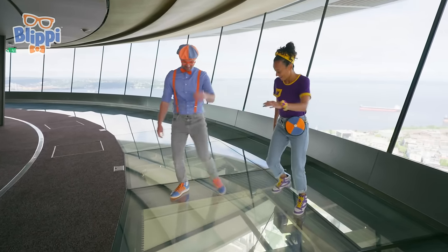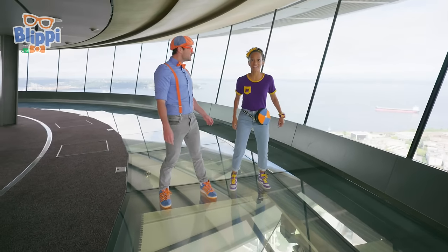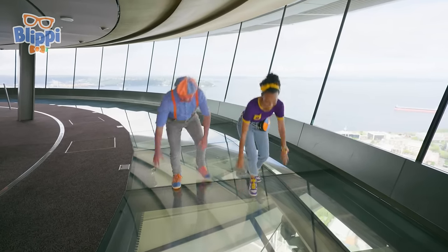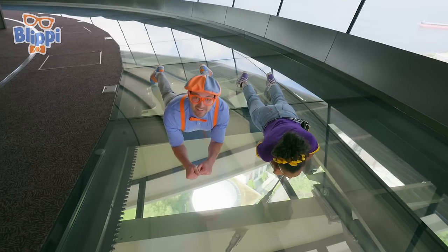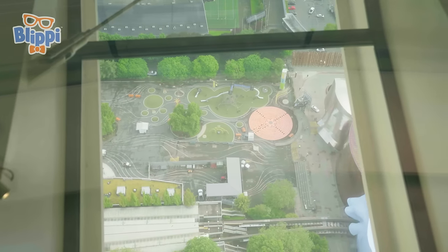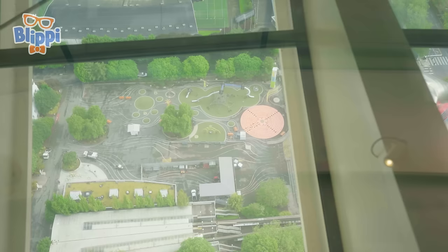Whoa, this is really cool. I know, right? Whoa, and look down there. Yeah, you can see all the way to the ground. Yeah, everything looks so small. Uh-huh. Shall we lay down? Oh, good idea. Whoa. Wow, they look like ants, but they're actually people. Yeah, it's so teeny tiny. Whoa. Hello. Hey. Wait a second. Meekah, do you see what I see?